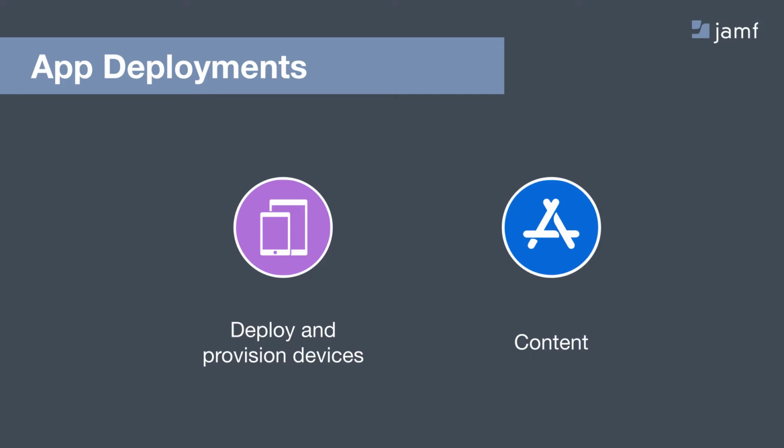I do see a couple of questions popping in, so I'm going to take a quick pause here and go through those. Is the user-initiated URL deployment, does that enroll a device? And yes, with user-initiated deployment, it does enroll a device into management.